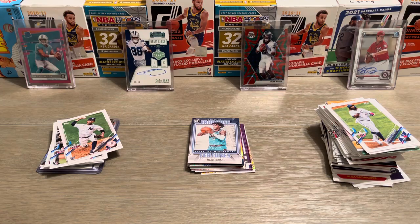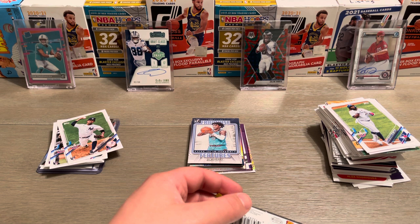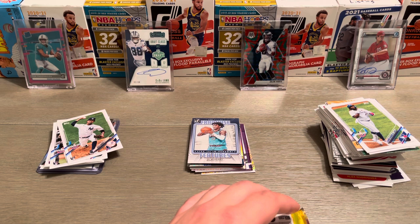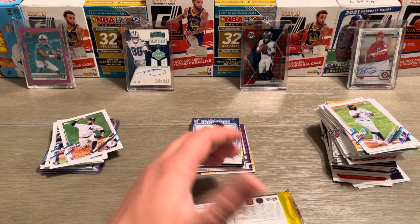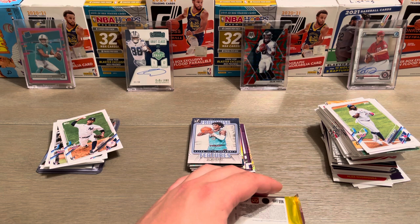All right. We got the big boy, the Prizm. I'm so excited to rip this. Let me know in the comments what your best pull has been out of the Prizm so far. I know it's fairly new, so it might not be that crazy, but I want to hear what you guys have been pulling so far. I'm hoping I can get something good here. This is going to be my first Prizm opening I've ever done.